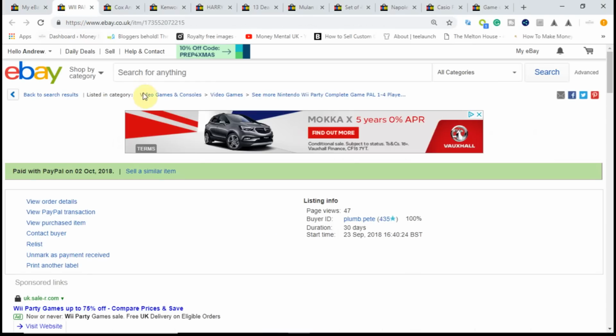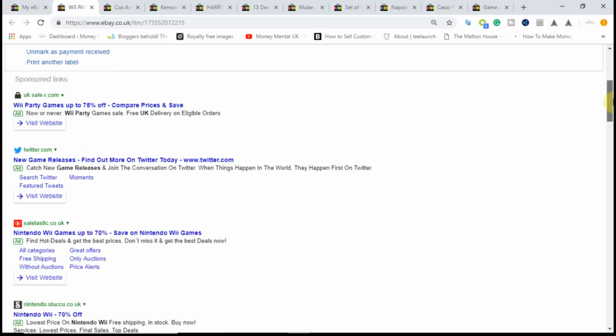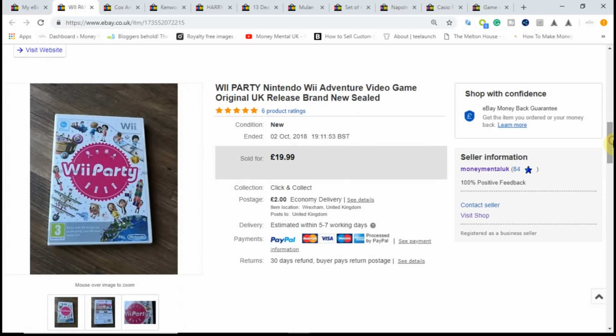So we'll start without further ado with this Wii Party Nintendo Wii game. Picked this up for £1 in a charity shop. Brand new, sealed, never been opened or used. So sold it, took an offer on it. £12.50 was the offer I accepted, with £2 postage, so £14.50 including postage it went for in the end.